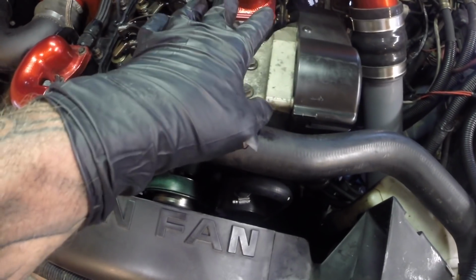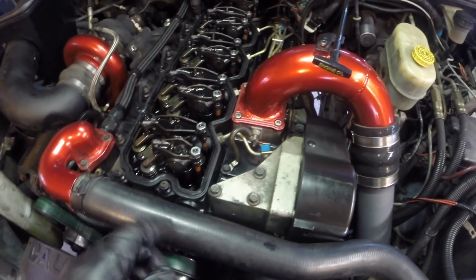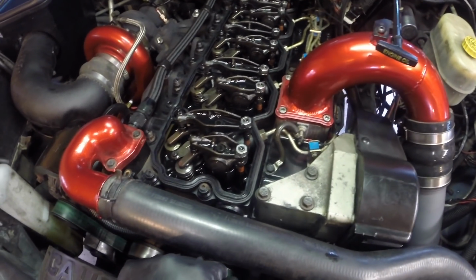I have all my lines tight except for 1, 3, and 4. Those are the lines you need to have loose to bleed your system. I'm going to go grab my wife and get her to turn the engine over while I make sure it has fuel and see if we can't get this thing running.